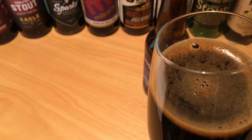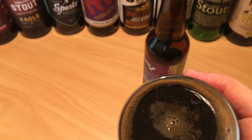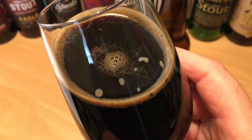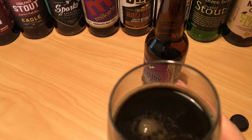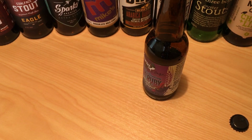Fairly thin, dark head, but I've read a review where they say this is over-carbonated, but this certainly doesn't look over-carbonated. A very strong aroma. You can certainly pick up the coffee. There's a hint of berry fruit there. I wouldn't go so far as to be able to pick raspberry, but yes, quite unlike a lot of stouts, there's coffee and chocolate on the nose.